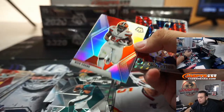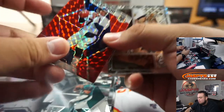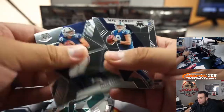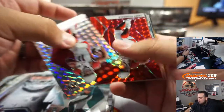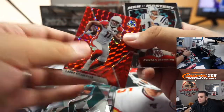Nick Chubb, John Elway, Jordan Love Introductions, Prism Silver, Larry Fitzgerald, and back-to-back Larry Fitzgerald.